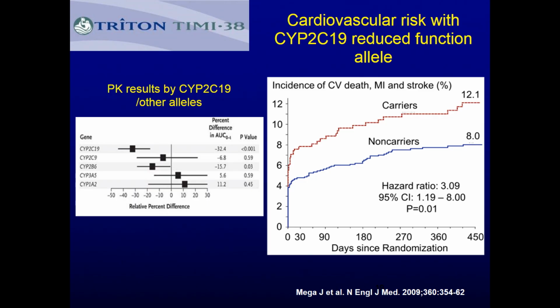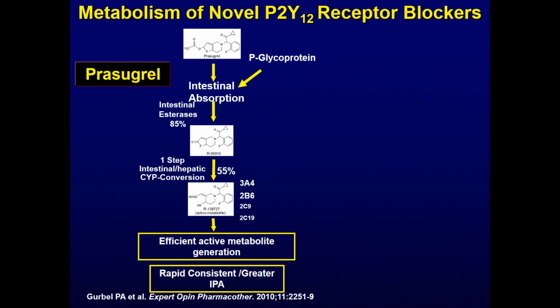An example of a genetic mutation that leads to differential metabolism of clopidogrel was seen in the TRITON-TIMI 38 study. And in this study, those patients with the CYP2C19 reduced function mutation, meaning they didn't metabolize clopidogrel, actually had higher rates of cardiovascular death, MI, and stroke compared to those patients who had the wild type. And you can see it was almost a threefold increase of risk of cardiovascular death, MI, and stroke in those patients who had a loss of function mutation and therefore could not metabolize clopidogrel normally.